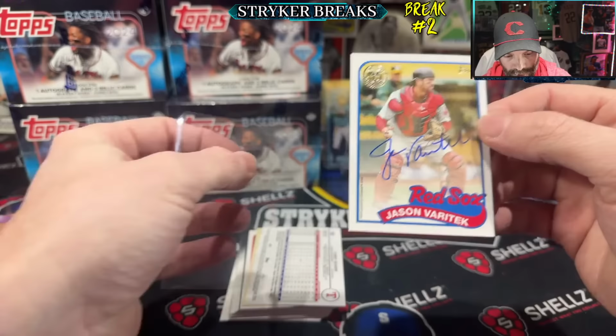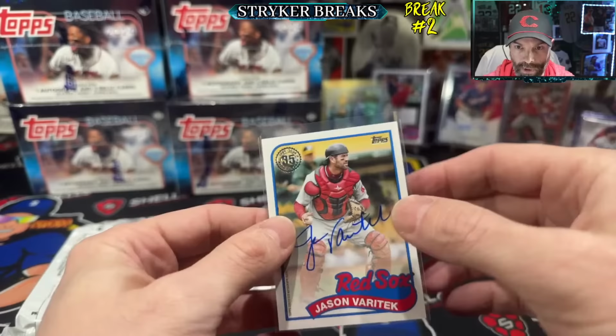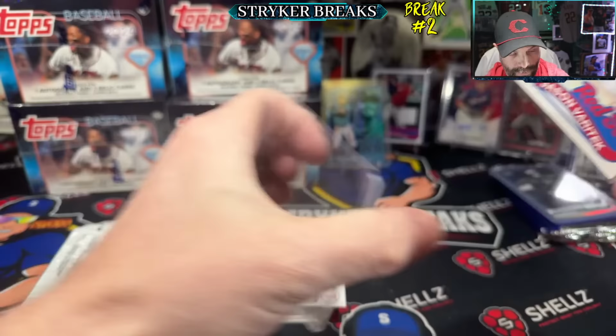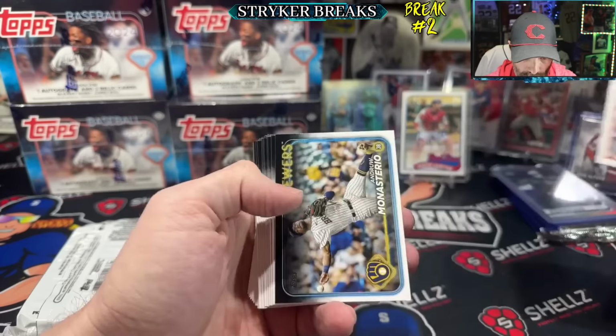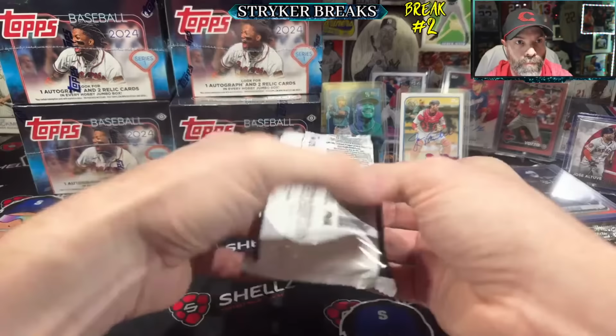Veritech Auto. That's sweet. On card. I like that a lot. Going to Boston. Jeremy. Corey Seager, Soto, and Cole. Last pack in this box.